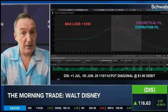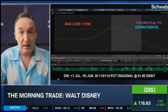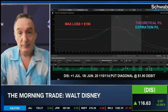So I'm really not looking for Disney to do much of anything here, but I think the rally at some point will have some sort of pullback, and this trade, given how cheap it is and how it will benefit from a lift in implied volatility, which would probably happen if we do have a pullback, is a winner on two fronts, and dirt cheap, as I said, about the cheapest Disney options have been in the past year. Thank you for all of that on Disney.